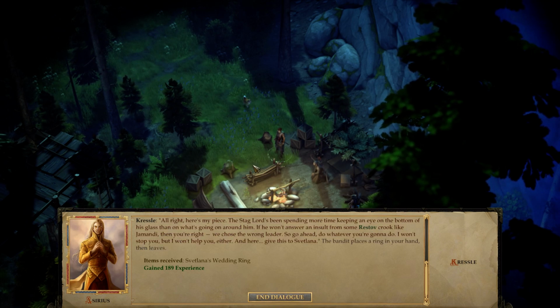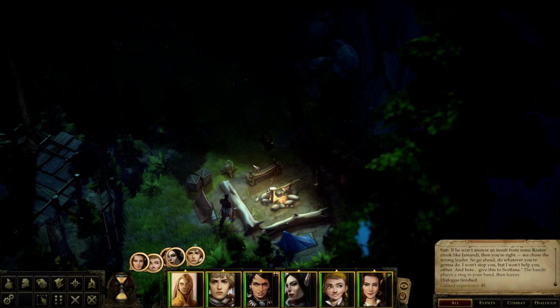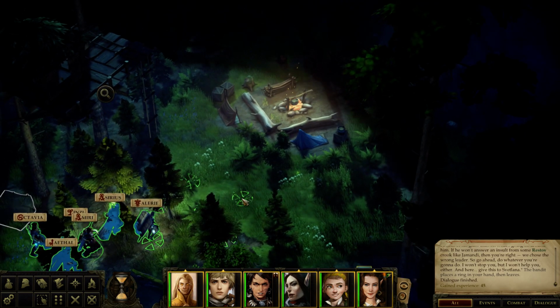Alright, here's my piece. The Stag Lord's spending more time keeping an eye on the bottom of his glass than on what's going on around him. If you won't answer an insult for some Restov crook like Jamandi, then you're right. We chose the wrong leader. So go ahead, do whatever you're gonna do. I won't stop you, but I won't help you either. And here, give this to Svetlana. The bandit places a ring in your hand and leaves. Fair enough. Tread lightly.